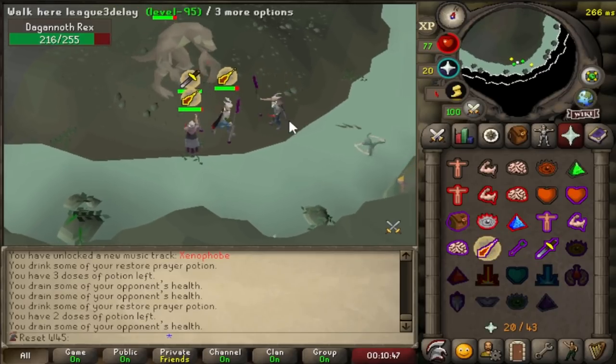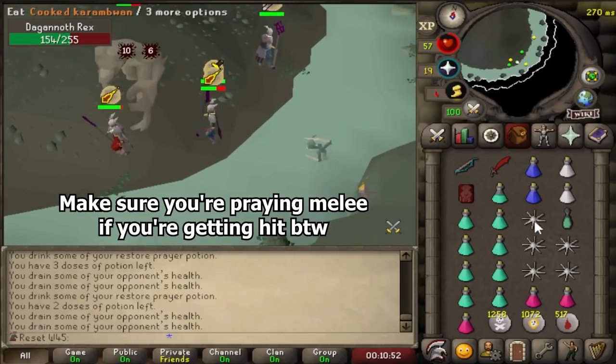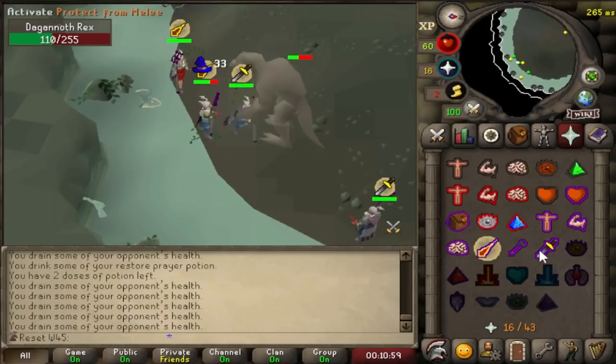Frozen. Move back. You're not in a safe spot. You sure this is frozen, bro? Make sure you pray melee if you're getting hit. Blood rush is like a 5-second freeze, bro. I have ice rush, bro.